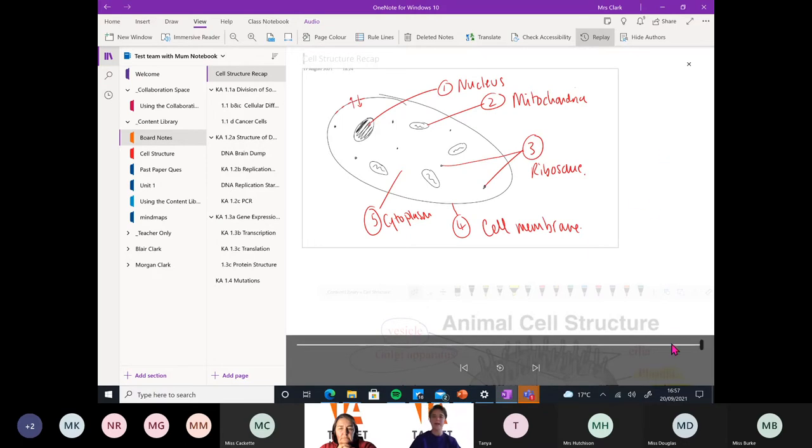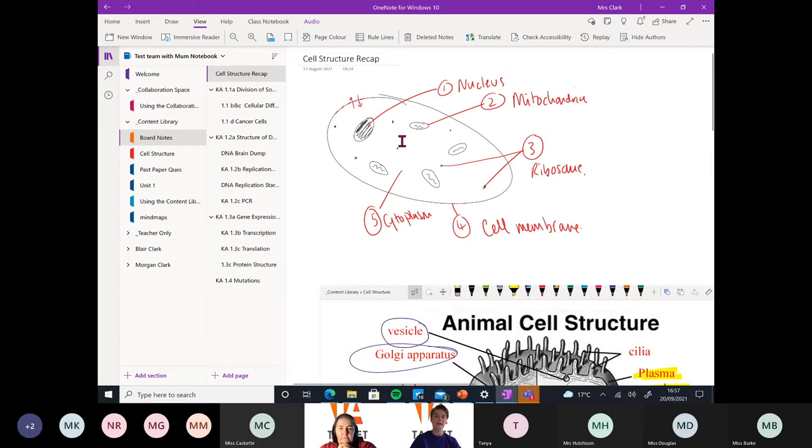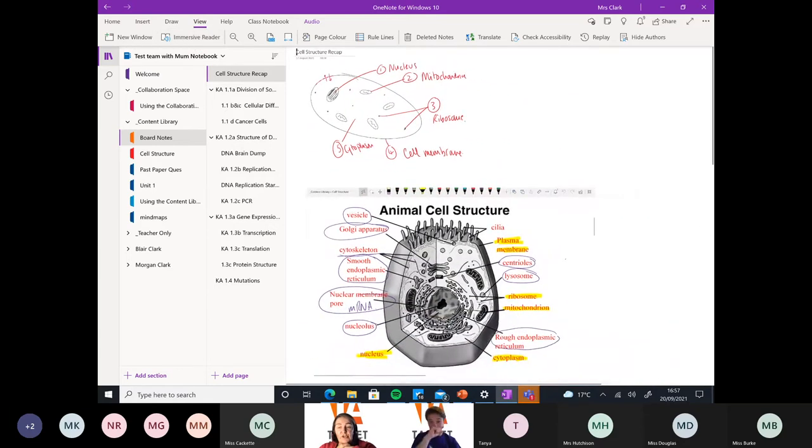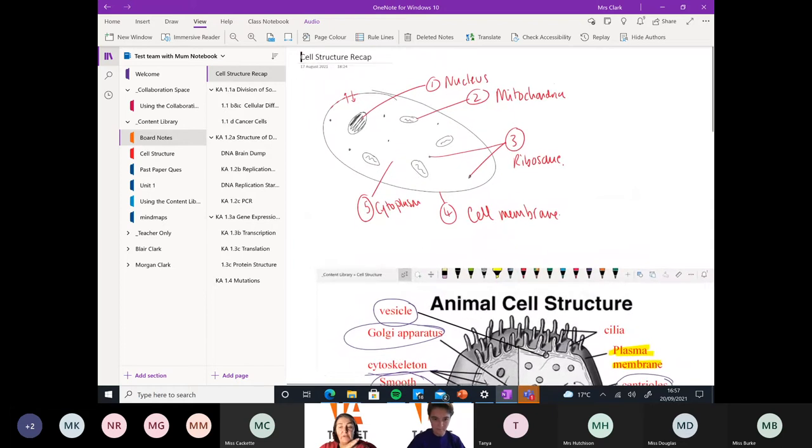And then lastly, but by no means least at all, is Immersive Reader. Sarah, can I just interrupt for a second? We've had a question from Mrs. Hutchinson, and she's asked, when you select the lines or squares for the background, does the writing go along the lines when you are typing in the text box?